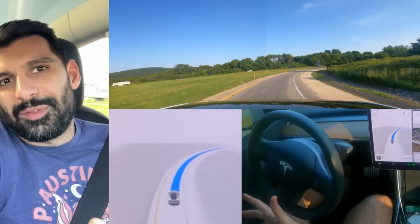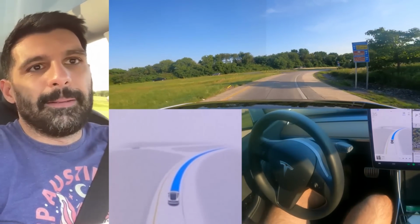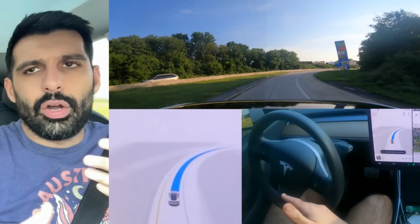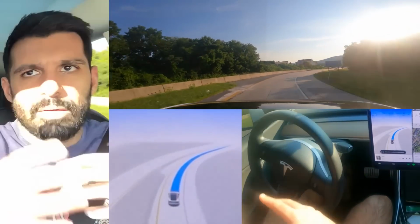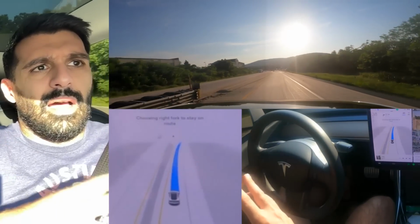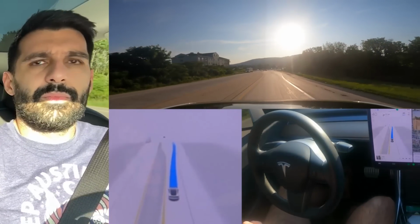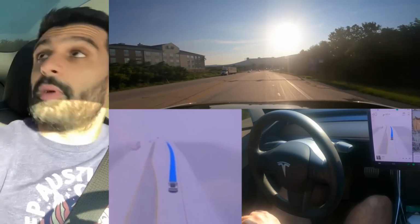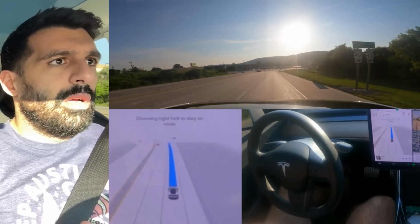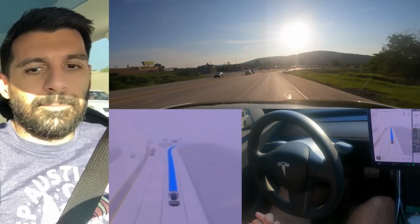Although it was riding the left lane, so that's kind of bad. But it's these little things that are going to be interesting to watch evolve as the adoption rate continues. Hope that makes sense. Let me make sure my camera's still on the roof. It is. Fantastic. So now we're in Bethlehem, Pennsylvania.